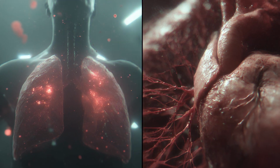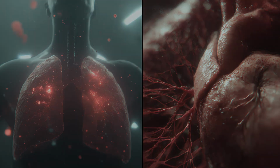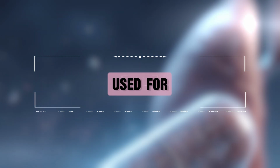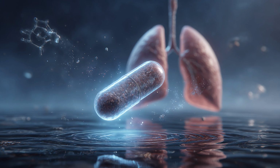Or how diabetes might influence the progression of pulmonary hypertension, that's high blood pressure in the lung arteries, potentially contributing to things like accelerated right heart failure or increased fibrosis, which is scarring, in the lungs. And there was also a really intriguing note about the medications used for diabetes, something about them possibly affecting the lungs too. Yes, that was quite interesting.